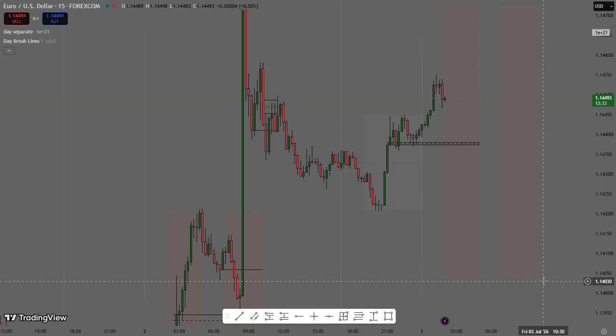This analysis. Today we're looking for a buy on a euro, a buy on a GU, and a sell on a USF.